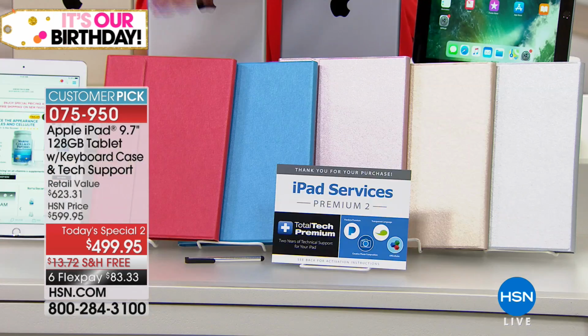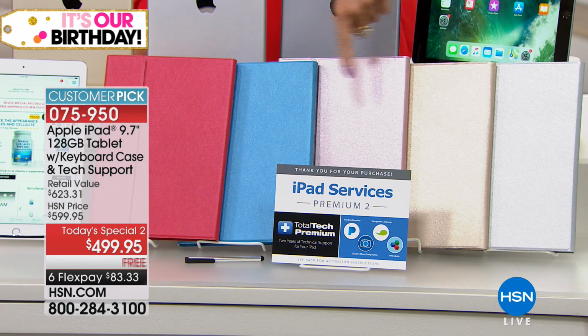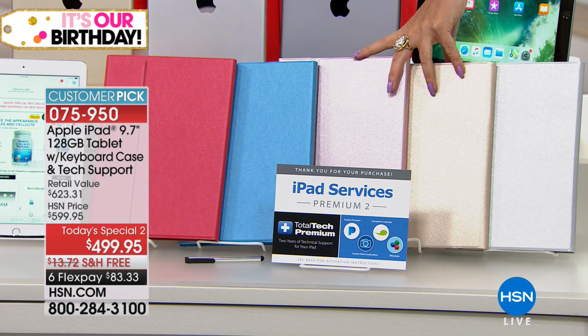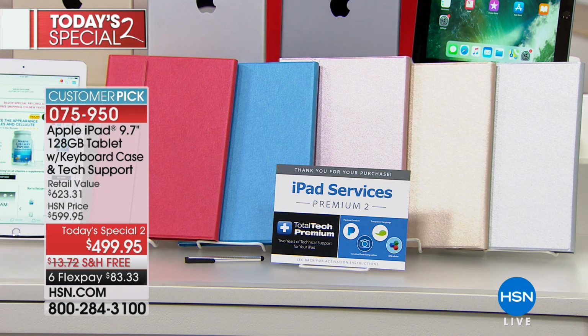In terms of your case, you're getting the case with the keyboard included. You don't have to worry about anything, including 2 years of tech support right there, and you will use that. Red, we have blue, the rose gold, the regular gold, and the silver are our best sellers. We also have the black. I'm just gonna push that up so you can really see the colors. Our glare is terrible.